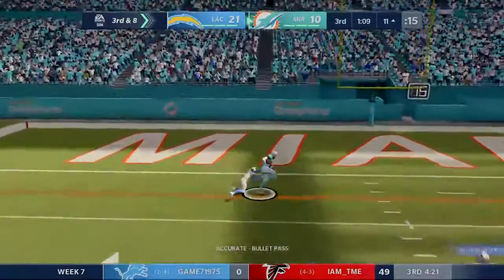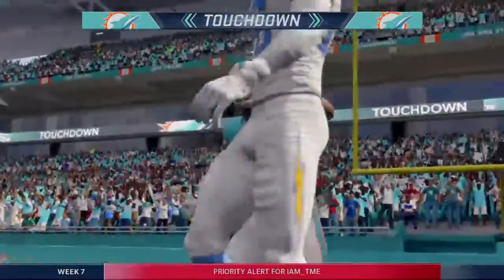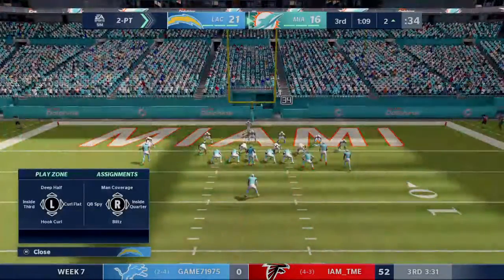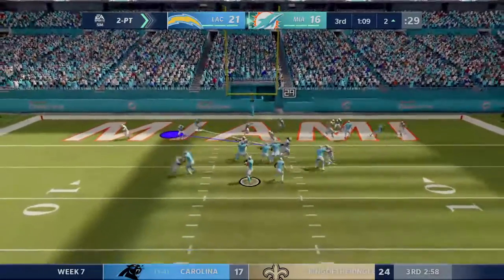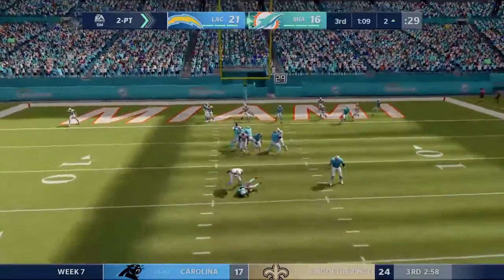Out of the gun on 3rd down, here's Tua. And he'll take this into the end zone for a Dolphins touchdown. Devontae Parker, his 3rd touchdown now on the year. And the Dolphins use the short field to their advantage as they cash in for 6. And no matter how it comes about, when you get good field position.